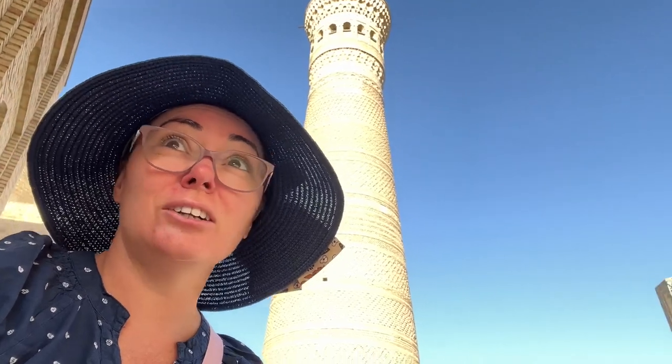That early, it's 8 o'clock in the morning, but I have this place to myself. It's crazy. And these buildings are so big that I'm trying to take photos on my phone, but I'm getting so much distortion. They're huge. They're just amazing.